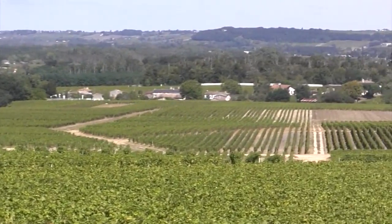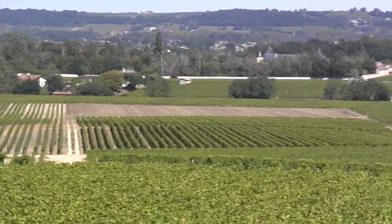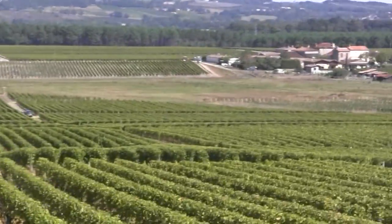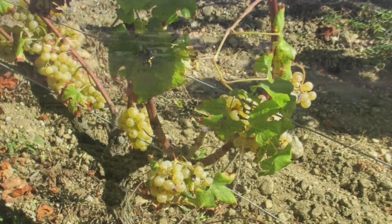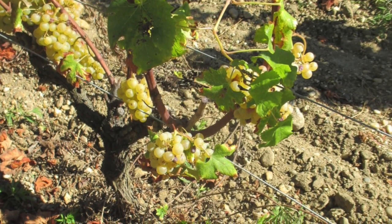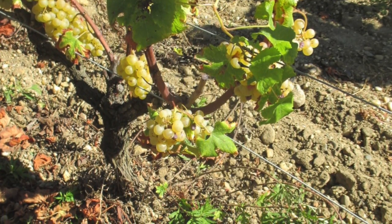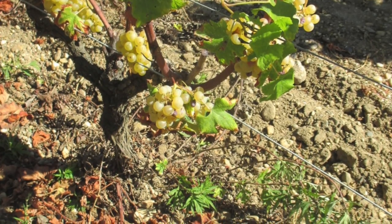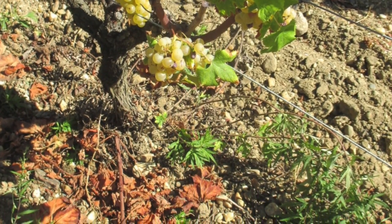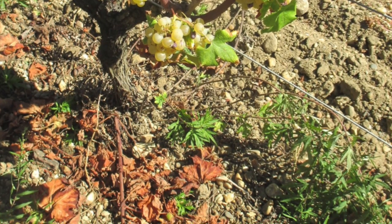To get the development of the noble rot, we need the perfect calculation between the humidity in the morning and the sun in the afternoon. They go through the vineyard maybe 6 times. They only get the grapes that have the noble rot, the botrytis. They pick the grapes one at a time, not one bunch at a time. As a result, their yields are quite low.